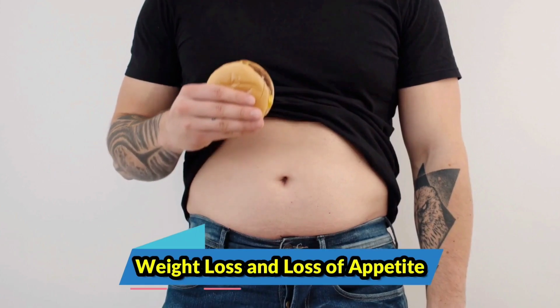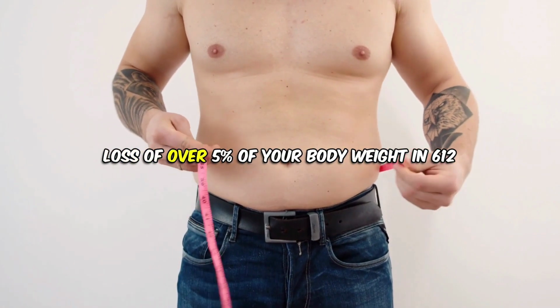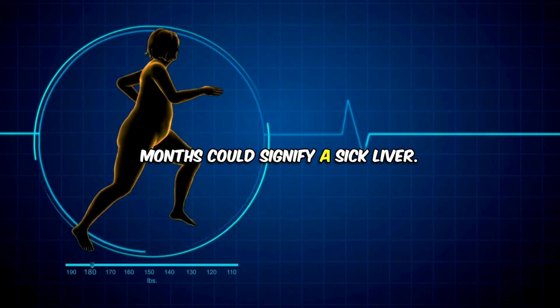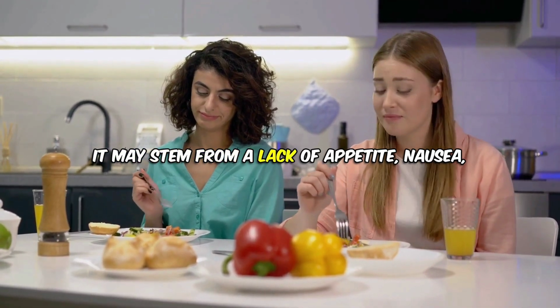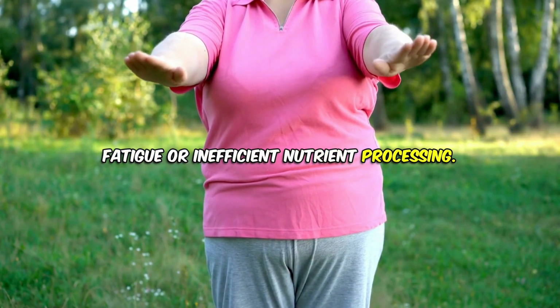9. Weight loss and loss of appetite. Sudden, unintentional weight loss of over 5% of your body weight in 6-12 months could signify a sick liver. It may stem from a lack of appetite, nausea, fatigue, or inefficient nutrient processing.